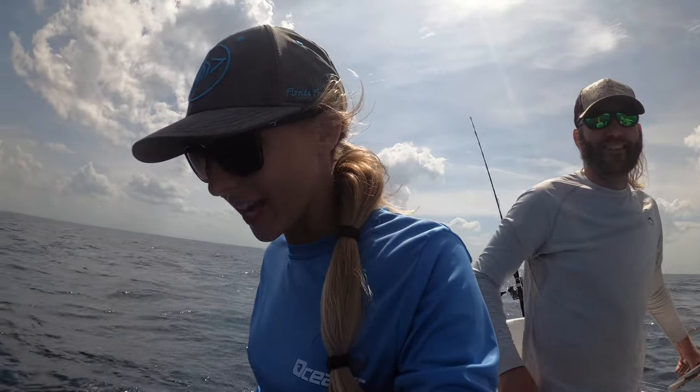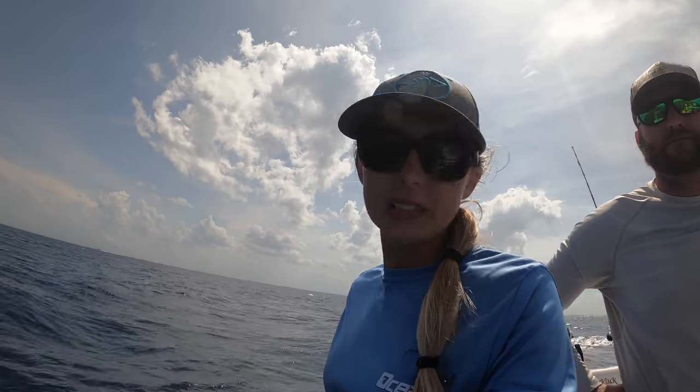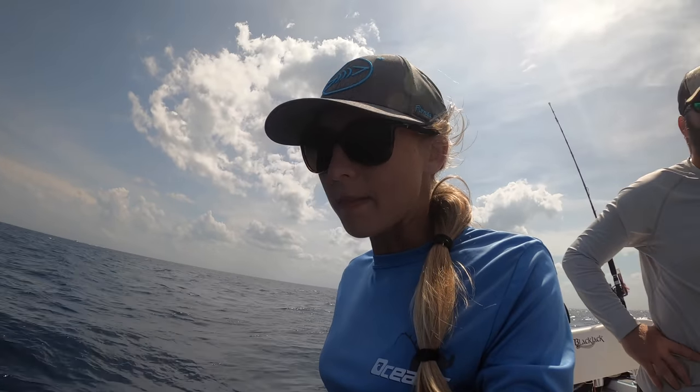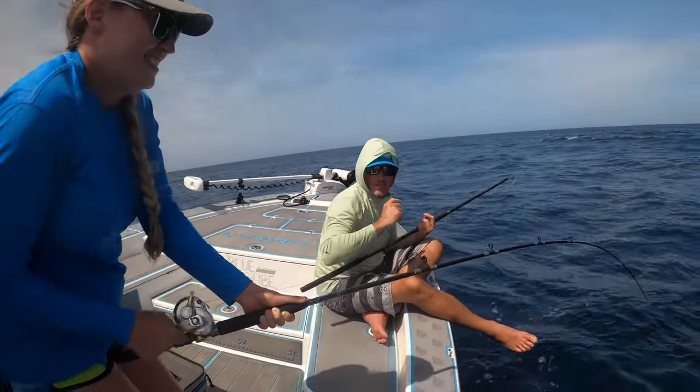This fish, I don't know. I can't see color yet, but it's probably maybe. I don't even know. I don't see it on the machine, so we don't know. I'm thinking it's like 50, 60 foot. Yeah, she's inside of 100.